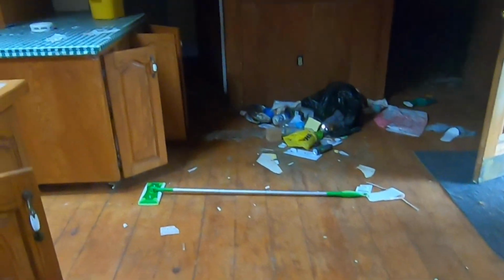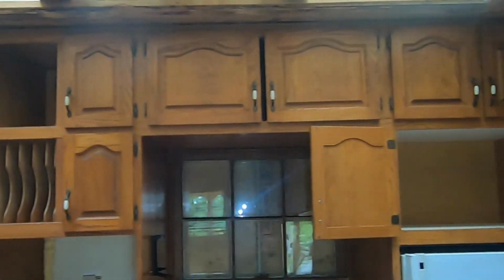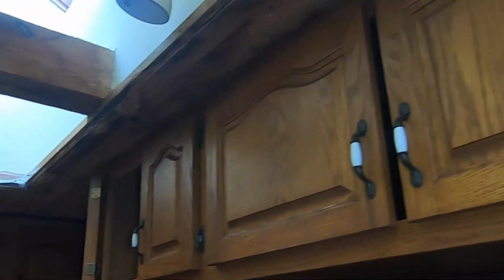Nice table left behind here. Fire alarm is beeping. Check out this kitchen, eh? Lots of cupboards, lots of storage, nooks and crannies for everything. Even back here, you've got a door, but above the door and all around is more and more cupboard space for storage. Like, everywhere they could possibly have put a cupboard, they did.